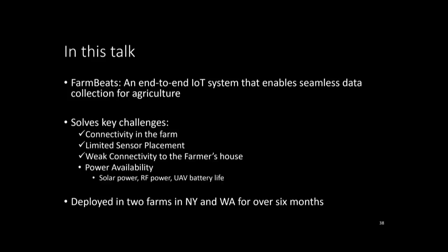The other challenge which we're working on with University of Washington is that of using RF power to power the sensors. That is, because we have our own white spaces antenna sitting in the farm, can we then direct power from those antennas to the sensors so that these sensors don't need batteries anymore? Right? That would be another thing that we're looking at.